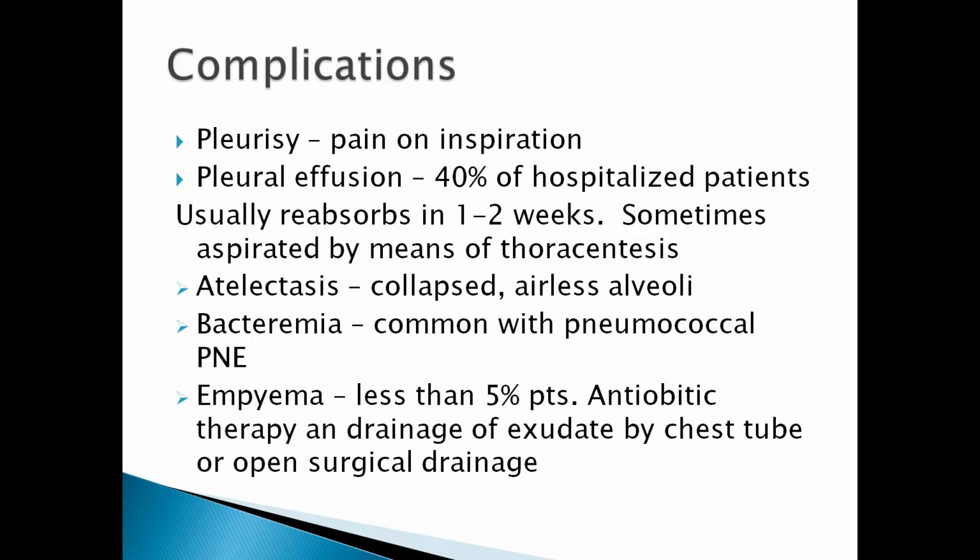Sometimes that's done through a thoracentesis. So we've talked about pericardiocentesis, abdominal paracentesis, and now a thoracentesis. Atelectasis, another issue. You basically have collapsed airless alveoli. Those alveoli have collapsed. They're not moving any air. So consequently, you're decreasing the number of alveoli that can bring in oxygen and release carbon dioxide. Bacteremia, common for pneumococcal pneumonia, so that has to be watched very carefully.